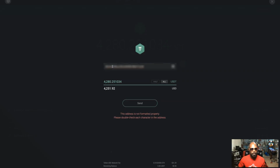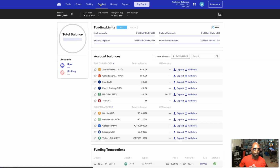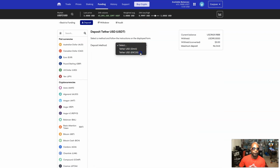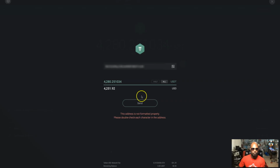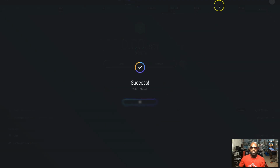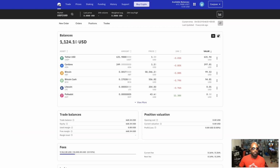All right, so I'm in my wallet right now. Double check. It's not formatted properly. So let's go back to our checking account and let's go fund. Okay, so you see right there, we are sending 4,251. So we're going to send that. And now we just wait for it to clear the blockchain, and then our balance here should change to 4,000. So we'll wait for that.